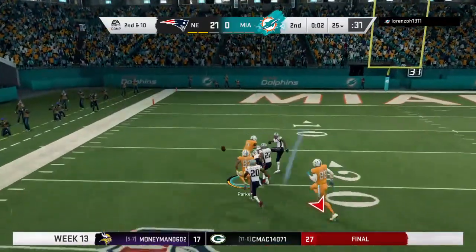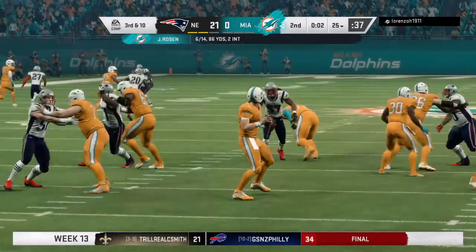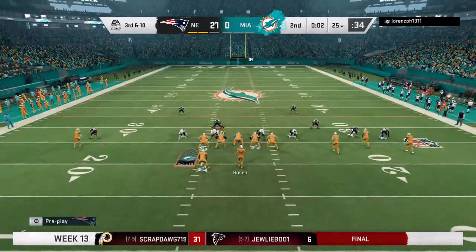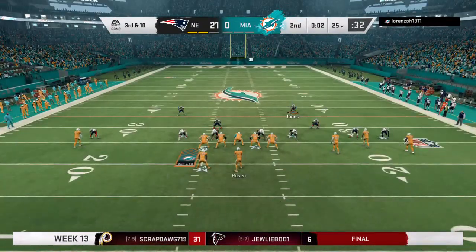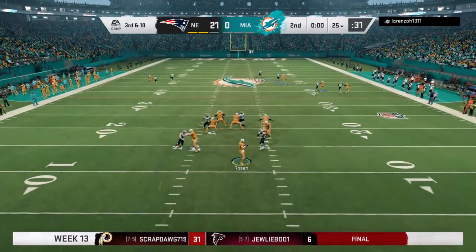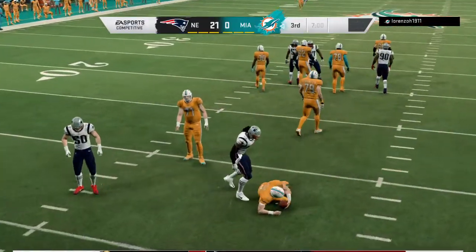Rosen. That's going to be knocked away and incomplete. Devontae Parker, the intended receiver, and that'll make it 3rd down. So back-to-back incompletions, and that has him staring at a 3rd and 10. Here's Rosen to throw. And he's going to go down. Couldn't get a throw off with the pressure.